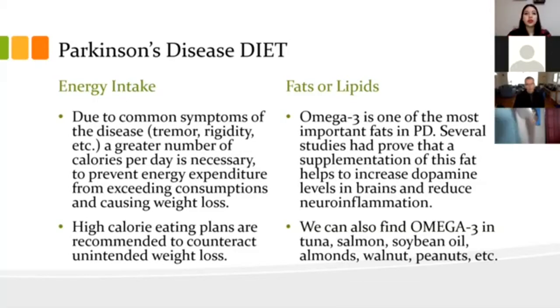Another nutrient that we have to take care of is fats, or lipids. One of the most important lipids is omega 3. It's the best fat in Parkinson's disease. Several studies have shown that supplementation of this fat increases dopamine levels in the brain and reduces neuroinflammation. So if we know that we need omega 3 and we are not taking a supplement, there are a lot of foods that contain it naturally. So the only thing we have to do is eat them.